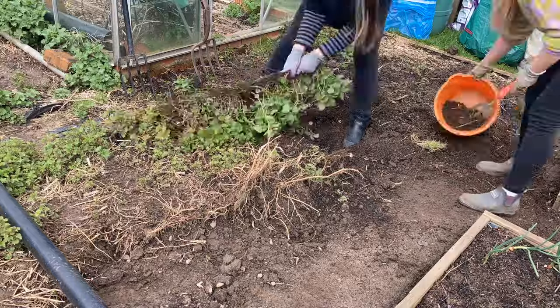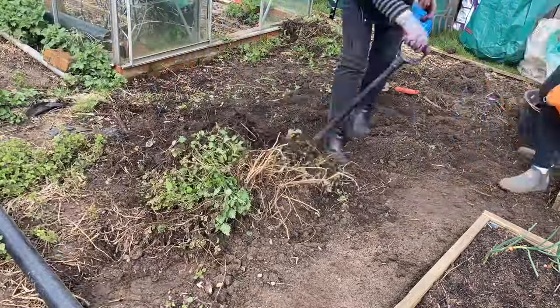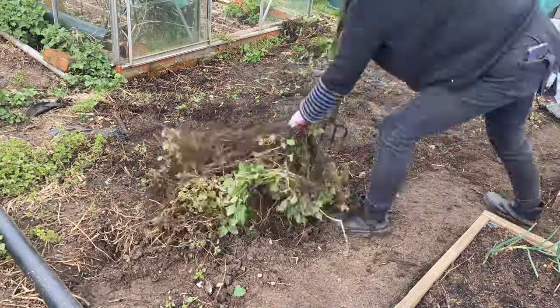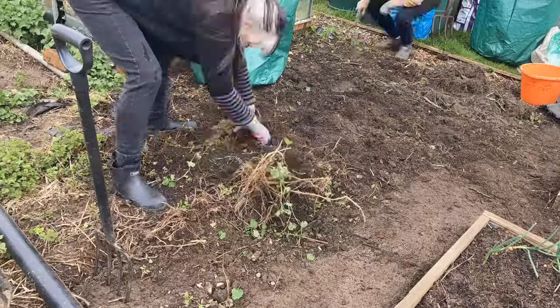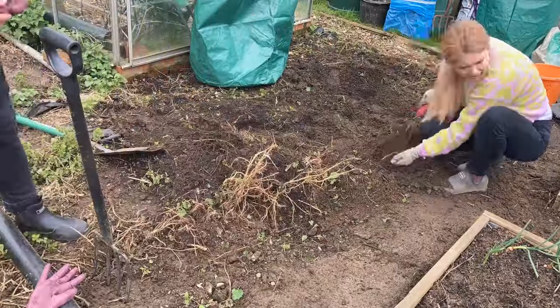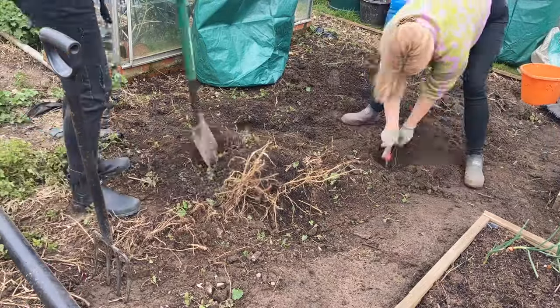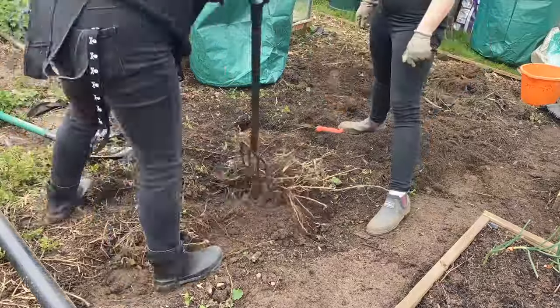We ended up having to basically chop this clump of nettles up because we just couldn't get it out of the ground. So unfortunately there are little pieces left in the ground, which I'm going to have to rake through and try and pick out as and when I can. But yeah, this thing, it was a monster. But at least it's out now and this whole area is all clear.